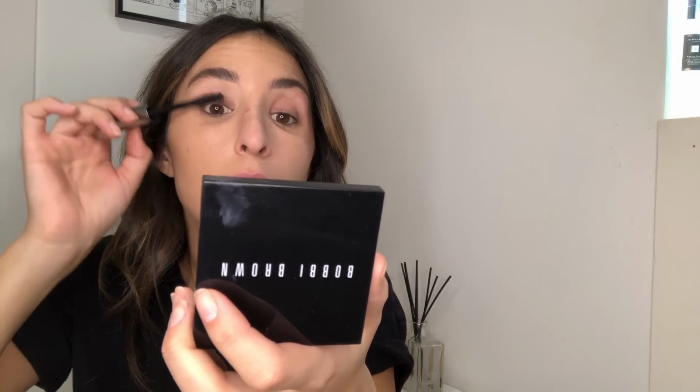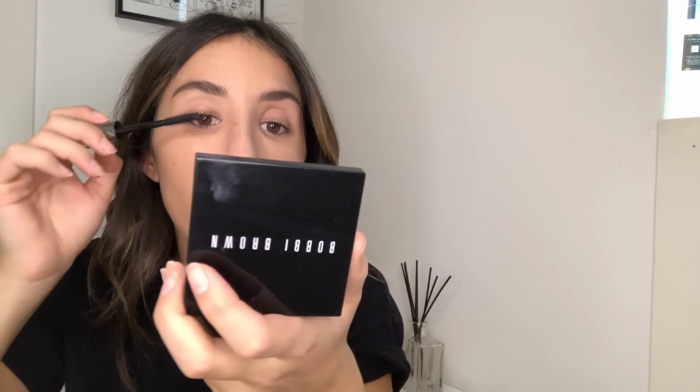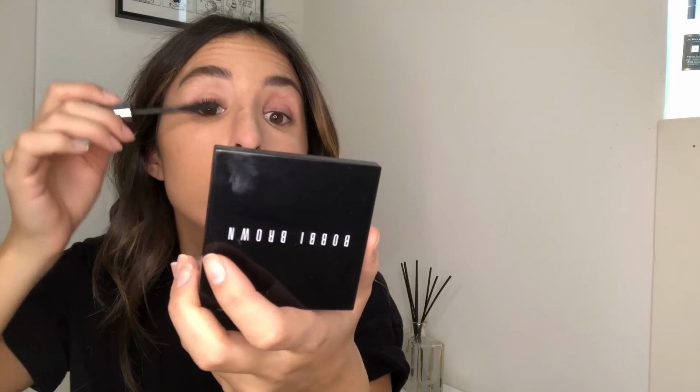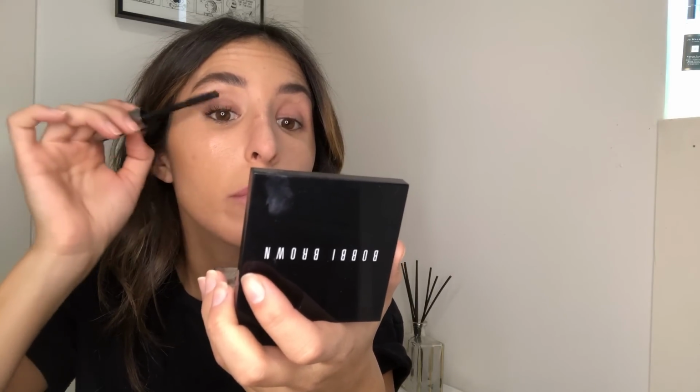So you always want to start at the root and wiggle your way up. You can also close your eye on the wand to apply more pressure to it, and this will just lift your lashes a little bit more. I'm trying to keep my mouth closed for you, sorry. It's so hard to do with a cute mascara face. And the same thing on the other eye.